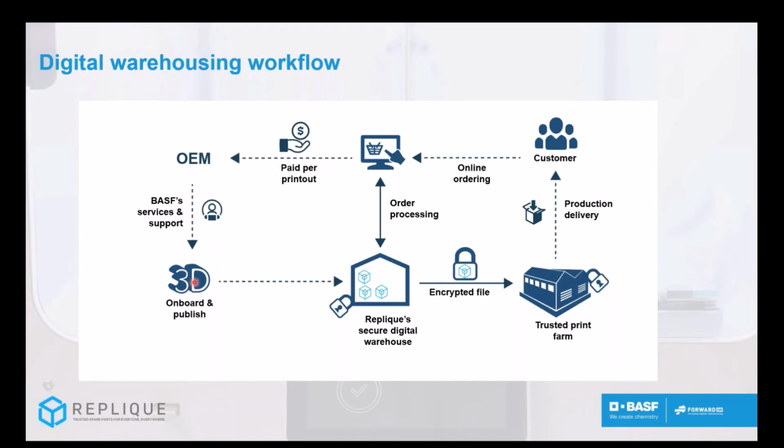This file is then stored onto Replique's secure digital warehouse. Now, this secure warehouse is connected to a sales channel. This could be the OEM's e-commerce channel, or if required, we can also help set up an online store for the OEM. The store has designs, and these designs are then made available to the end customers. So basically, this is where the customer finds the design, places the order.